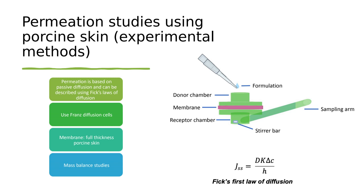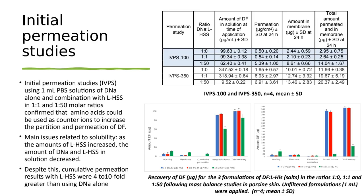So all that remains is to have a look at the very first two studies that we did using this iron pair. And we put two different concentrations. You can see in the box at the top, the first is 100 micrograms per mil of diclofenac, and below that is 250 micrograms per mil of diclofenac. What we found was that the studies were almost identical, but we had three different conditions in each experiment. We either had diclofenac alone, so we had a control, or we had it in 1:1 and 1:50 mole ratio with our amino acid.